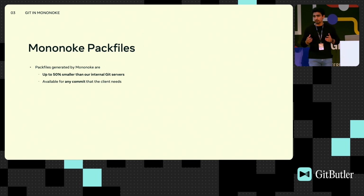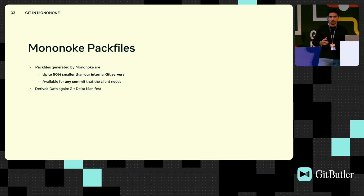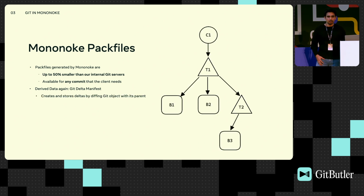And how does Mononoke do this? Well, it's derived data once again. In this case, a particular type of derived data called Git delta manifest. You can think of Git delta manifest as a pre-computed index that creates and stores deltas of Git objects by diffing them with their parents.